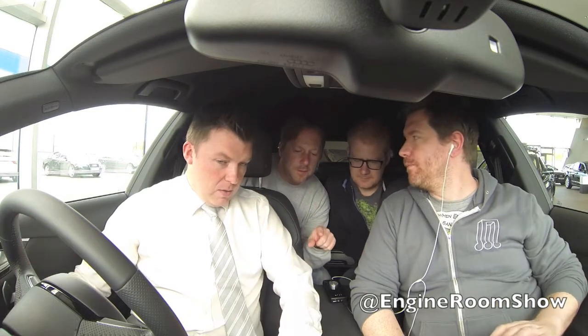So if you go by a space, it will fit in there. It doesn't try to go in and then go, oh, actually, no, it's not going to fit, like a normal person. So you don't waste time parking. It will only park in a space that fits.